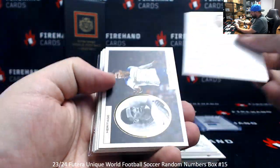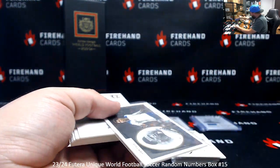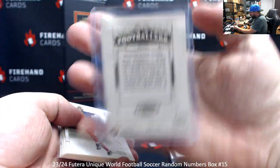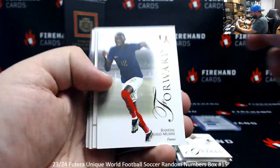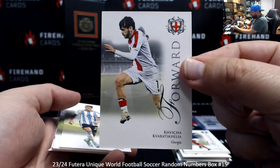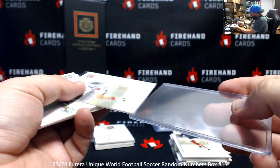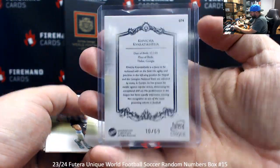Wayne Rooney. Jude Bellingham heritage. Number 29 of 35, of course, Warren Zaire-Emery's profile is on the back of the card, as is tradition. Got a silver here, Kvaratskhelia for Georgia. Nice. That's a solid parallel to get. The Kvara is number 10 of 69.